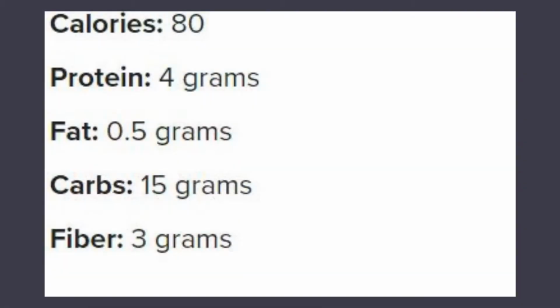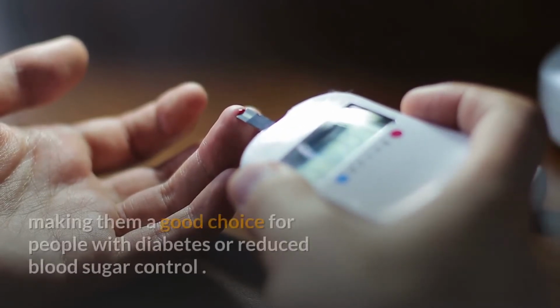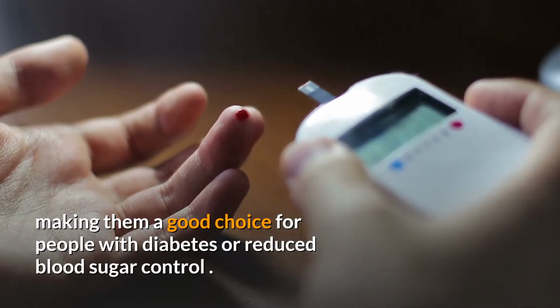One slice, 34 grams, of sprouted whole grain bread offers 80 calories, 4 grams of protein, 0.5 grams of fat, 15 grams of carbs, and 3 grams of fiber. Sprouted grains do not increase blood sugar as much as other grains, making them a good choice for people with diabetes or reduced blood sugar control.